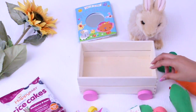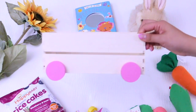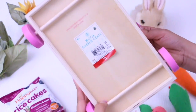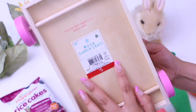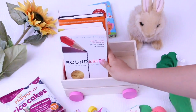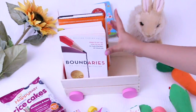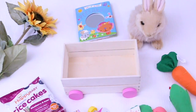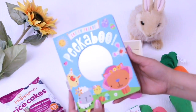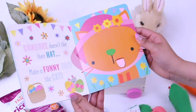Okay, so to get started, you're going to need a basket, or in this case, I'm using a crate that I found in the dollar section in the front of Target. This was only $5, and you can repurpose it after Easter. So I'm planning to hold Jude's books in his restroom, but you can definitely put in plants or any other knickknacks that you have around the house. Maybe even use it as a spice rack. But today I'm going to be using it to present a gift to my 2-year-old niece on Easter.